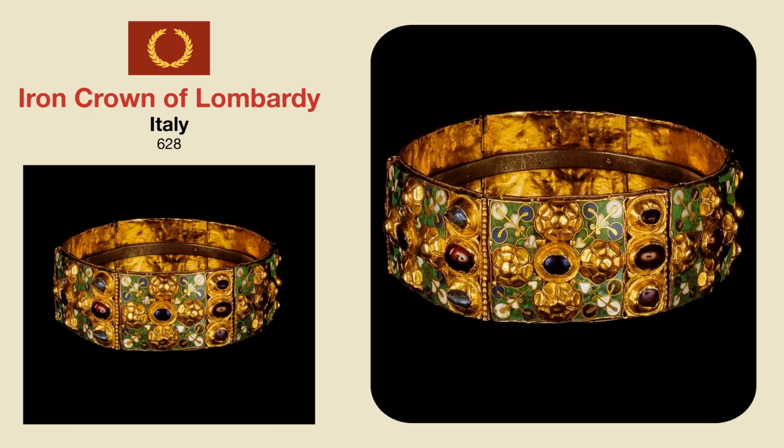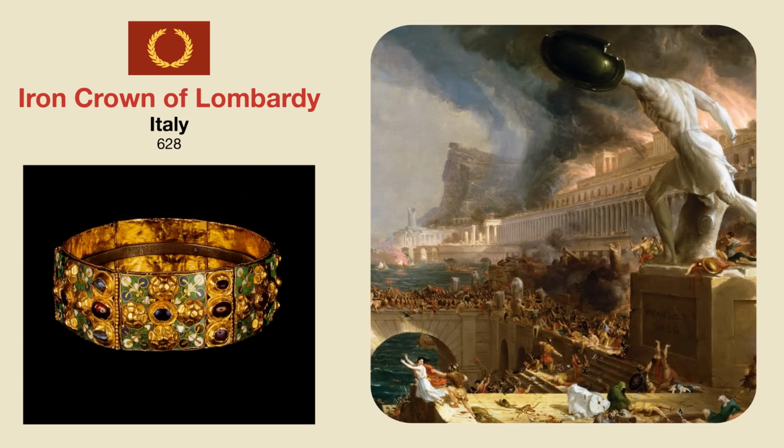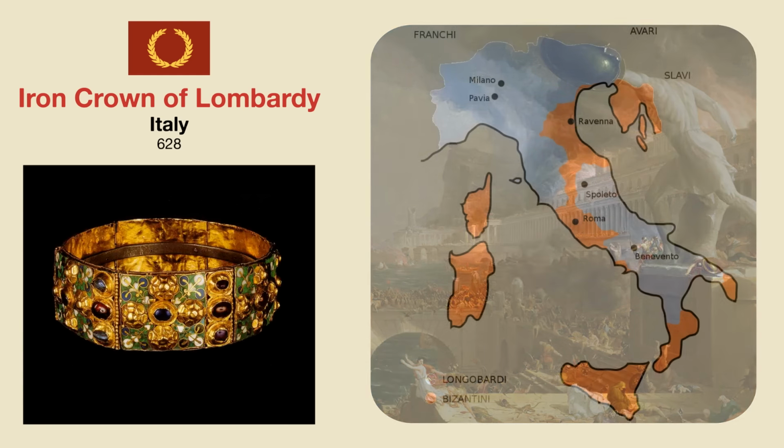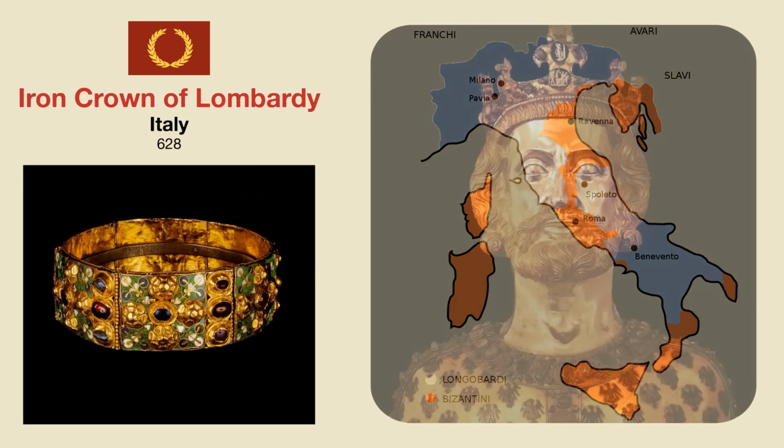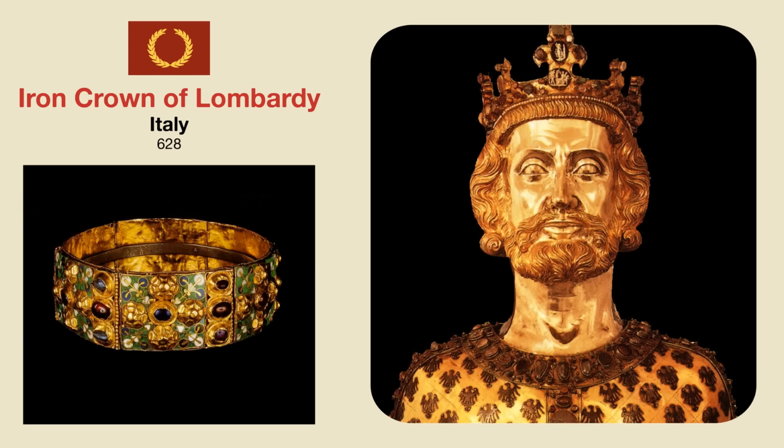This brings us to the final crown on our list today, and the oldest European crown that still exists, the Iron Crown of Lombardy. It's impossible to get an exact date for when this crown was made, but it is thought to date to around the year 628 CE, although it could be even older. Either way, this brings us fairly close to the fall of the Western Roman Empire. By 628, much of Italy was ruled by a former barbarian tribe known as the Lombards. It was the Lombards who were then defeated by Charlemagne, who then ended up being the first person to be crowned emperor in the West since the fall of Rome.